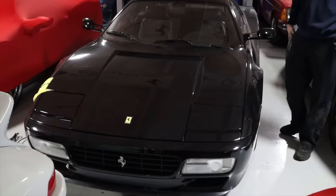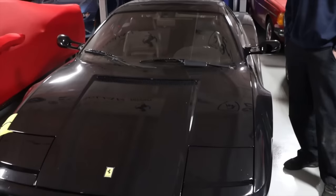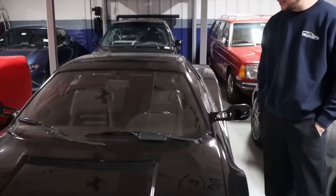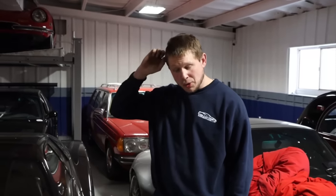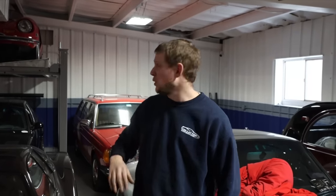Oh, right. Now, let's look at this baby here, a Ferrari 512TR. Matt, you do a little bit of storage here as well, don't you? And this is one, I think, of your storage customers, is that right? Yeah, so he dropped it off. We did a little bit of work to it. And then he said to store it here. So I'm actually storing about four of his cars here. Wow, okay.